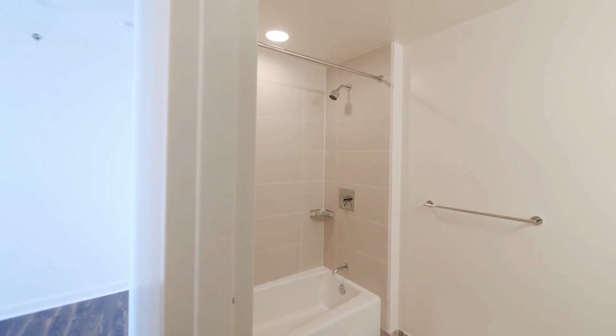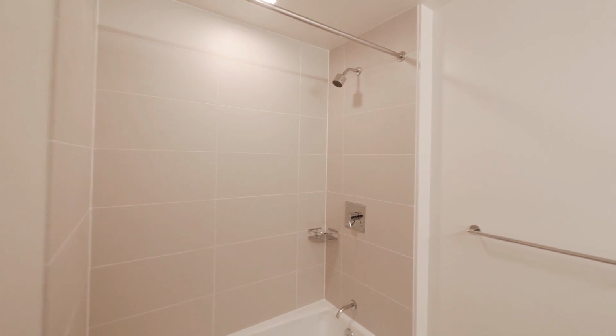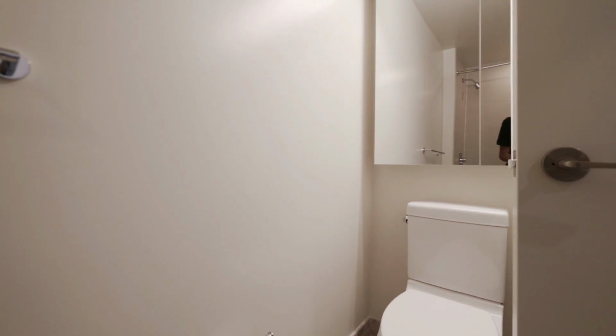There's a coat cabinet, coat closet, with custom shelving that you see in all of the units at 111. Large guest bath. It has a triple wide mirror over the vanity. Again, heading back toward the bedrooms.